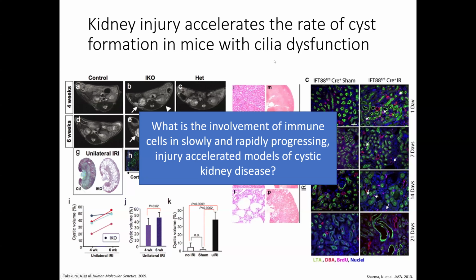So one of the major interests of our lab, and probably I'd say the major interest of our lab, is trying to understand what is the involvement of the immune cells in slowly and rapidly progressing models of cystic disease. And like I mentioned in the previous slide, we really think that the injury-accelerated model fairly well recapitulates the patients that have that rapidly progressing disease. Whereas if you induce loss of a cilia-related gene in adult mice, the disease progresses much more slowly. So we think that model recapitulates the patients that progress at a much slower rate based on the Mayo classification system.